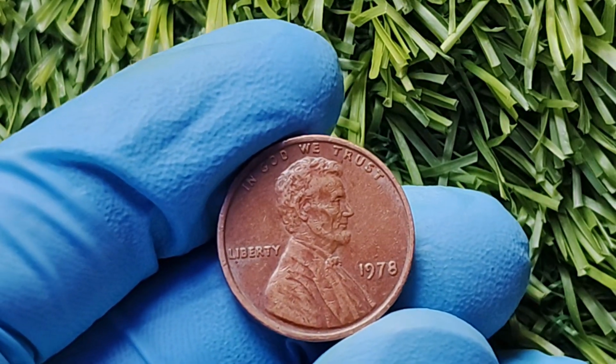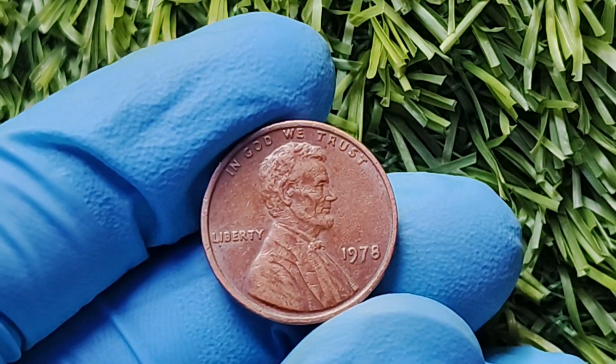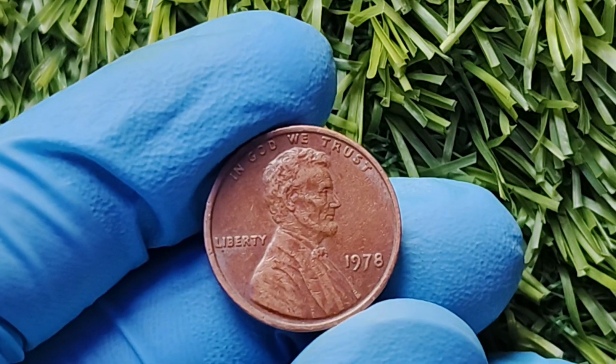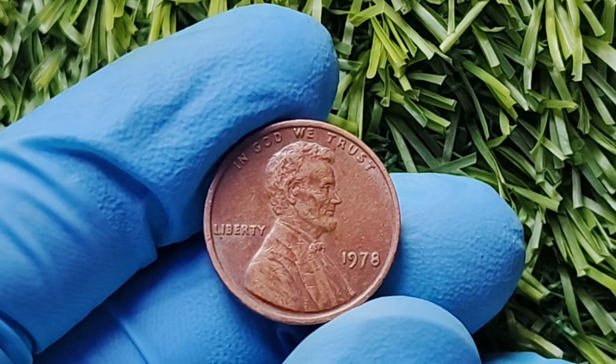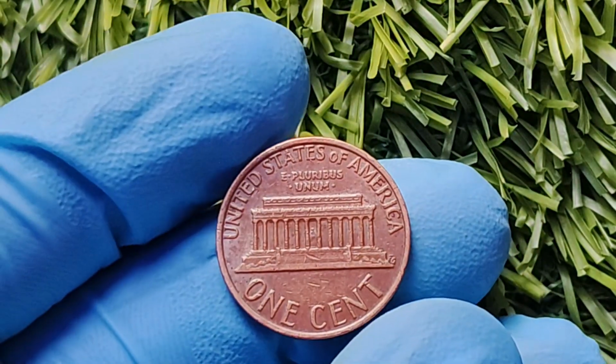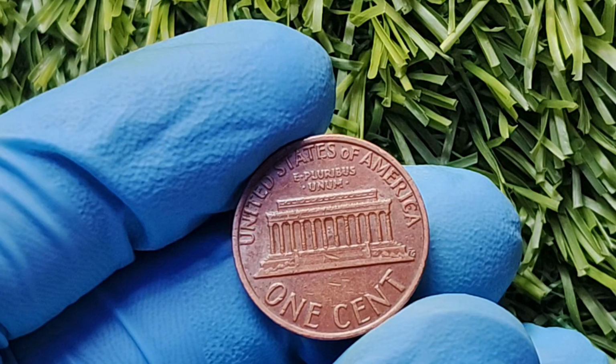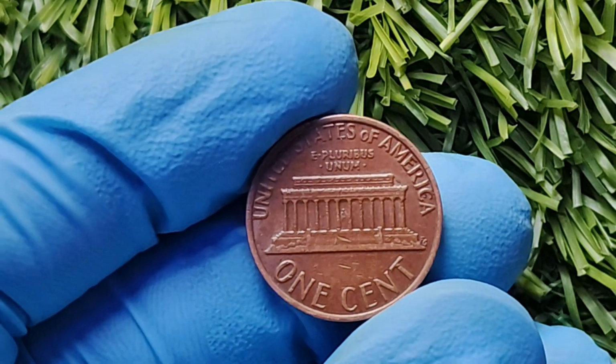Certain error versions of these pennies are what make them worth serious money, the error coins that could make you rich. If you're lucky enough to find one of these error 1978 no mint mark pennies, you could be sitting on a small fortune. Here's what to look for. This is when the details of Lincoln's face or the letters on the front of the coin appear slightly doubled. It's like Abe had a little too much coffee and now he's seeing double.